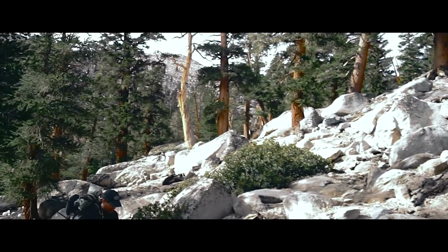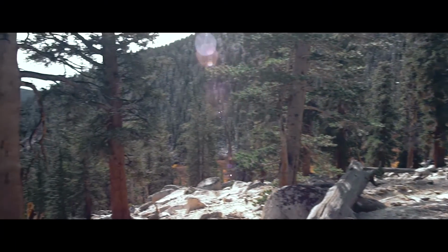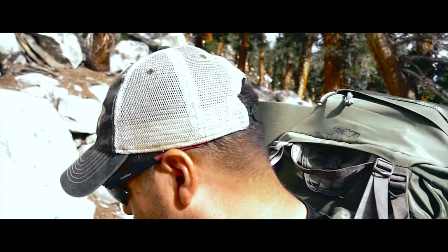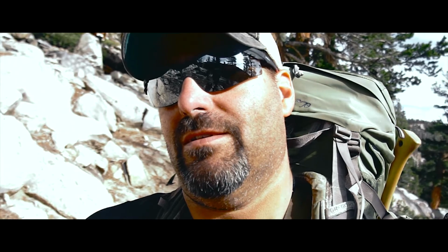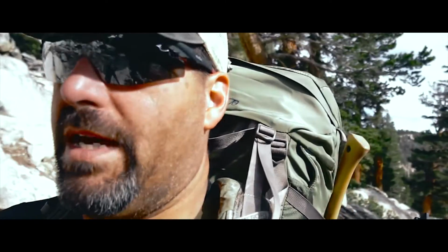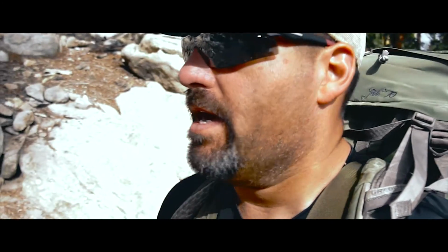Still some beautiful country out here. Amazing stuff. For sure. So we're about three quarters of the way down Cottonwood Pass, and I think it's about 2 miles, and 2 miles after that we'll be back at the parking lot. The pass is the real ass kicker. And busting a move.